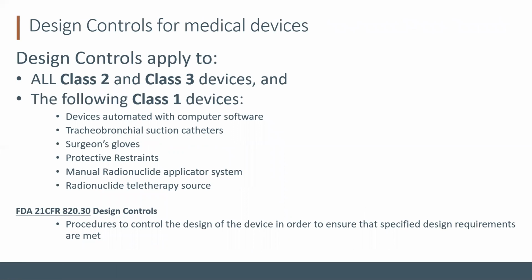Just a brief design controls recap. It applies to Class 2 and Class 3 devices, and then some of the Class 1 devices listed here. The purpose is to methodically reduce the risk and monitor how we're designing products, making sure that we're taking into account who's going to be using them, where they're going to be using them, and not only usability, but also the environmental factors that might affect the device and its ability to perform what it is supposed to do when out in the real world.